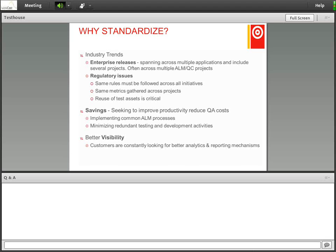QualityCenter 10, Premier, and ALM 11 have a great feature called project templates, which enables you to deploy a common testing process across all the projects on your server. However, to be able to use that, you will need to standardize your projects first. And that's exactly what our tools help you out with. And to minimize redundant testing and development activities.